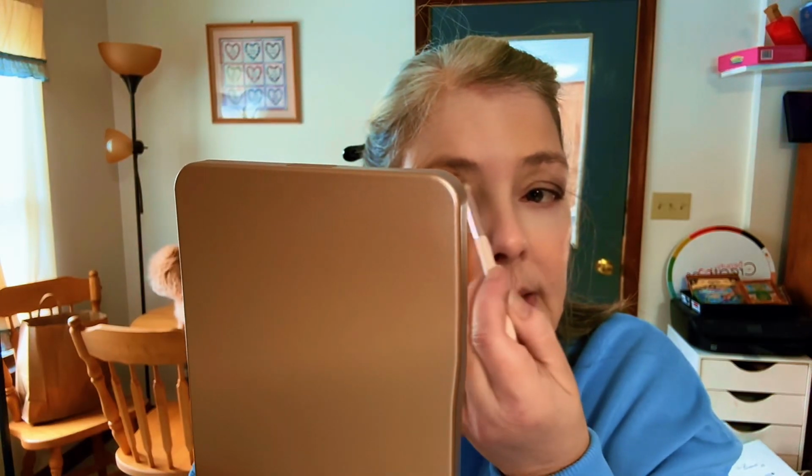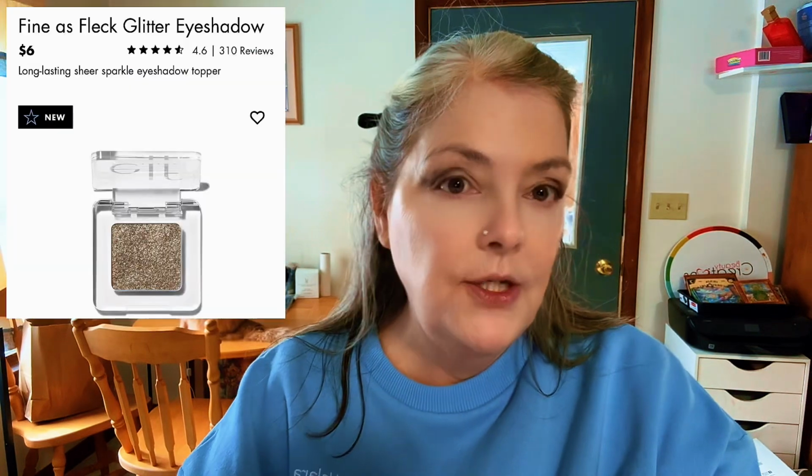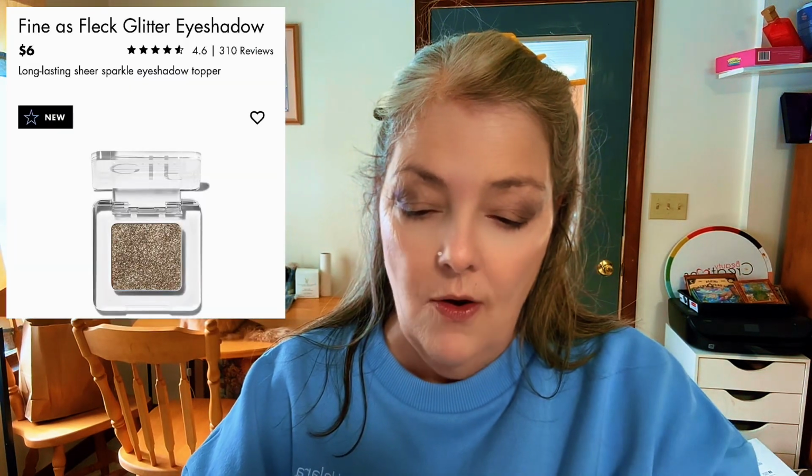I'm gonna go in with the fluffier brush just to try and diffuse this a little bit so it's not so dark and harsh. Brushes are working nice. Let's put some of this on. I'm dying to try this. Now, I do not have the Makeup by Mario, so I actually have absolutely nothing to compare this to. But here it is on my finger. Give that a little swatch on my hand.